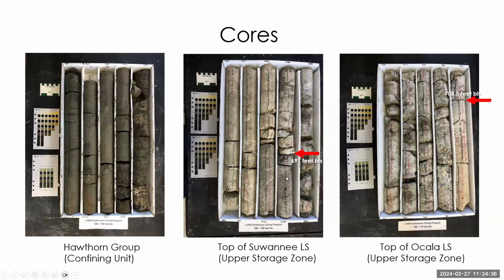And then this is the top of the Suwannee that has oyster shells in it. That's that silly little word I couldn't remember a minute ago. So oyster shells are very distinctive of this formation, and that's where a lot of the permeability comes from, these large shells. And in the case of this one, this is at the L63 North site.